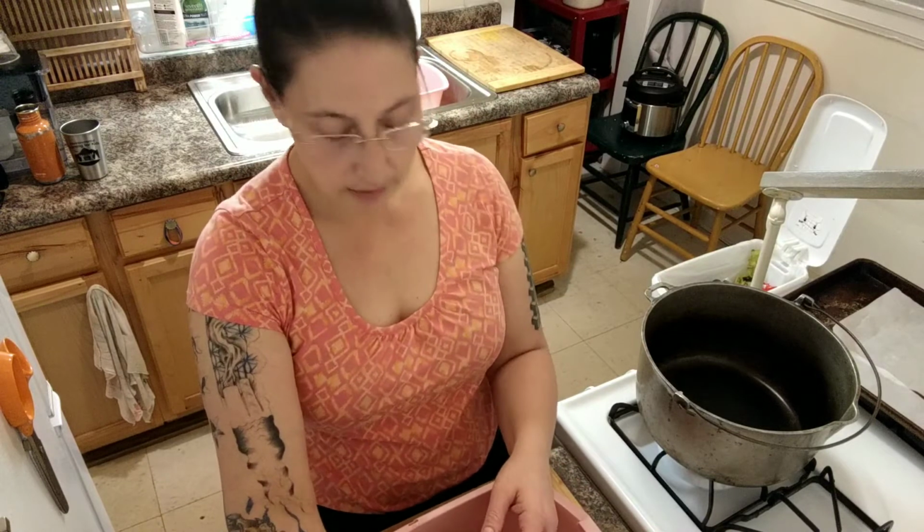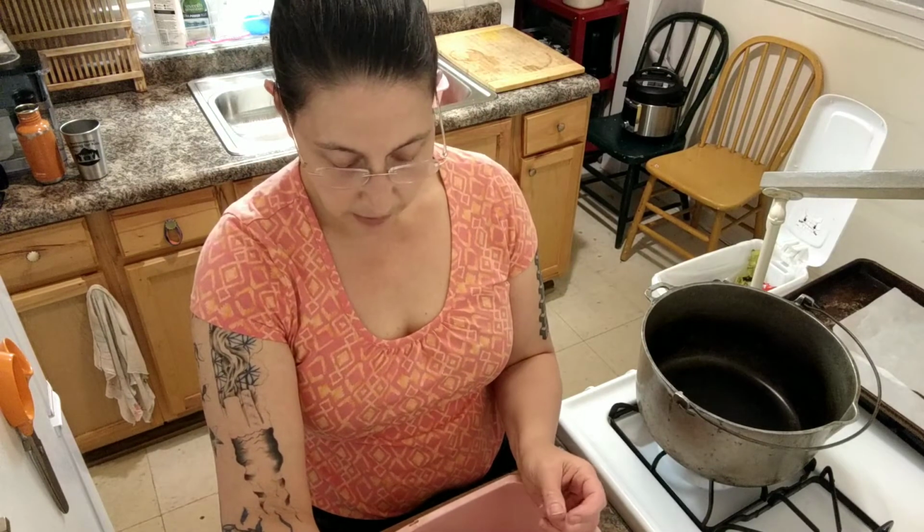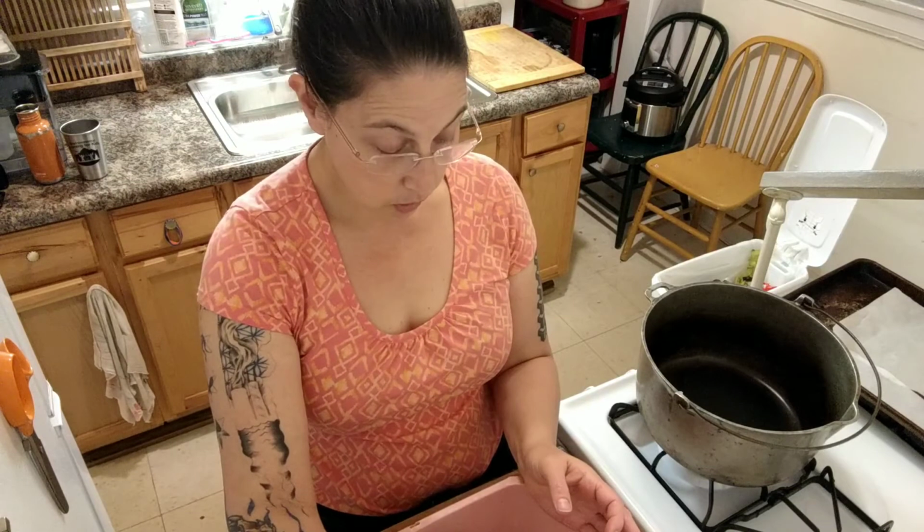They'll spend the night in the fridge for stir fry, and then I'll be able to cook those tomorrow with some broccoli and some onions and some carrots, maybe some red peppers if I get another order from the store.